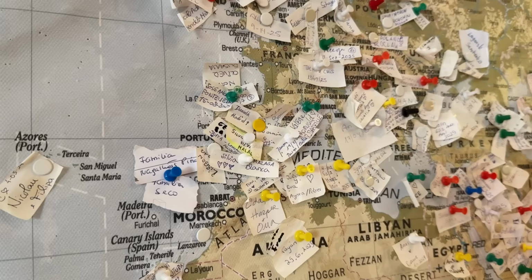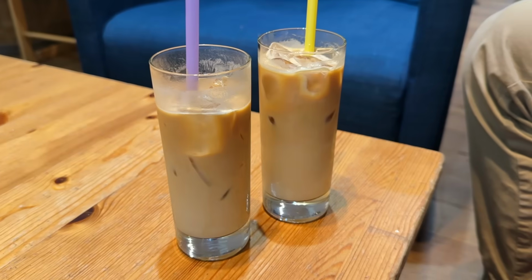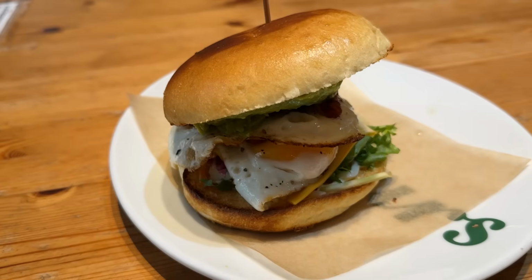We ended up at this spot called Flavors Cafe. It was really cute. They had a little book swapping area. And the coffees and breakfast sandwiches we ordered were really good too.